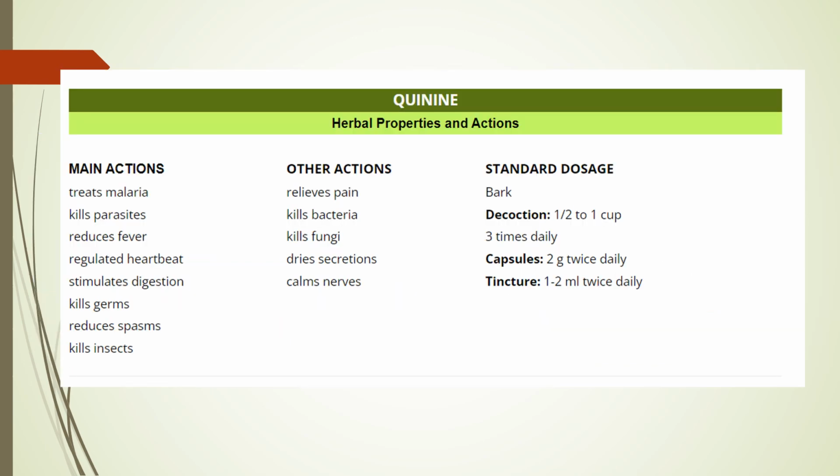Some of the main uses of quinine are to treat malaria, kill parasites, reduce fever, regulate heartbeat, stimulate digestion, kill germs, reduce spasms, and to kill insects. Other actions are to relieve pain, kill bacteria, kill fungus, dry secretion, and calm the nerves. Cinchona is a very, very valuable medicinal plant still used quite often in the Peruvian rainforest and in the Amazon region.